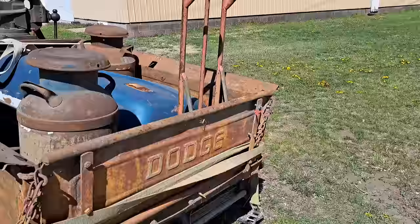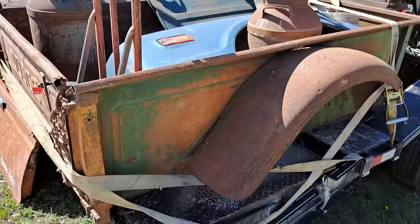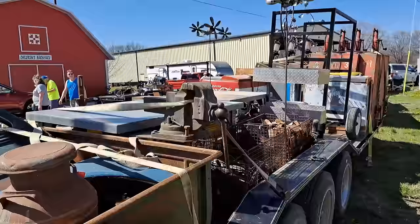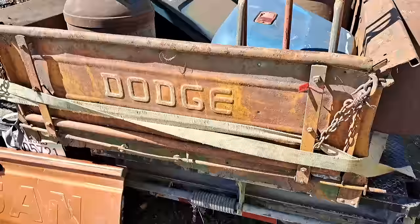An old Dodge pickup box. Well, it's not a Dodge box. I think it's a Ford box, like a '35 to '37 Ford box with a Dodge tailgate on it. There's a Jeep door in there. You get all kinds of whirligigs, airplane one and different ones. Got some cool stuff there. $250 on that pickup box. That's a good deal. That tailgate's worth every penny of that. Then you could have a free pickup box.